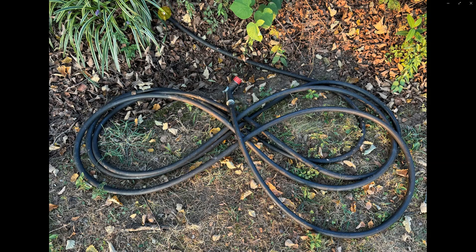This is attached to the spigot. I have purged all the air out of the line, shut the nozzle, shut off the spigot, just to reduce the pressure. So it's a fully charged hose that I can turn on the spigot at the house, grab this, and literally go to work with that.